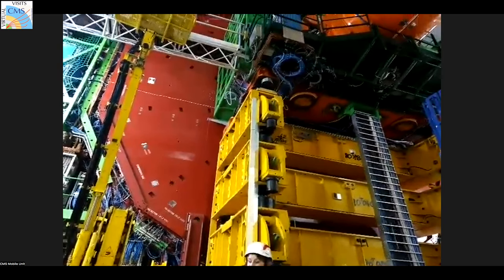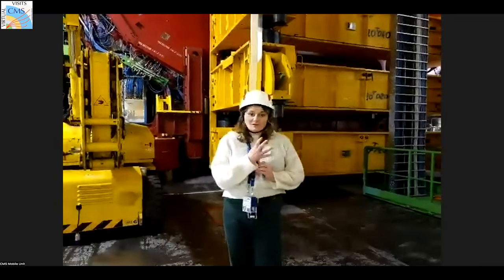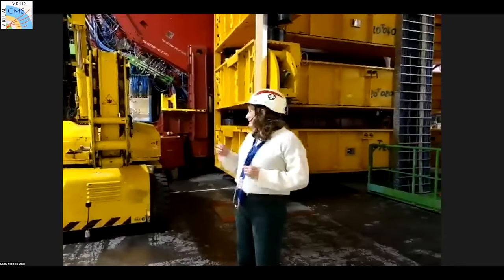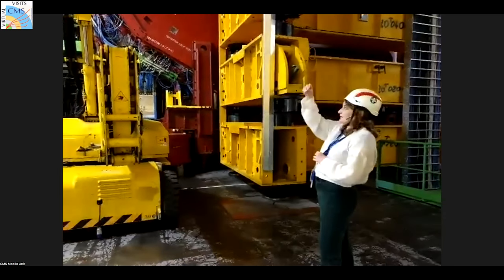So Claire was talking about the magnetic field that can even be felt from the service cavern when it's on. Well, actually, we can also see its effects right here. So I have a bit of a miserable paperclip chain.